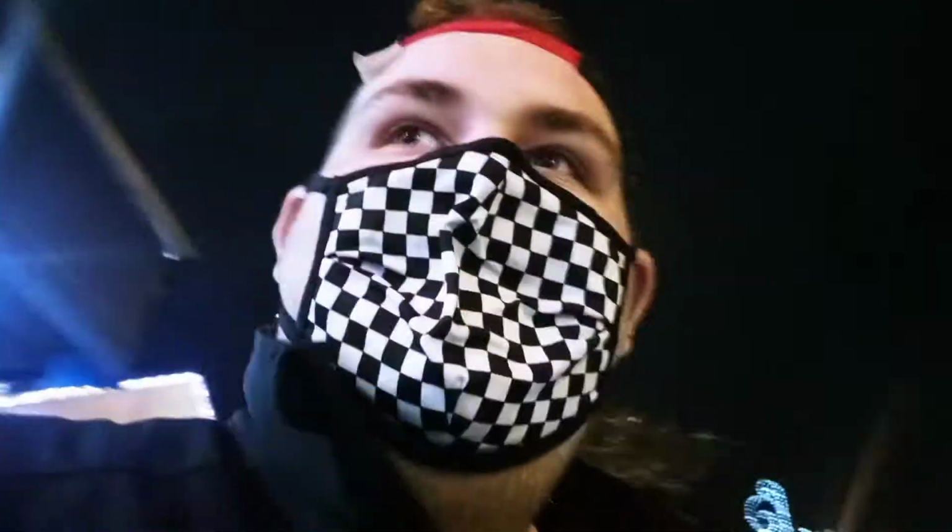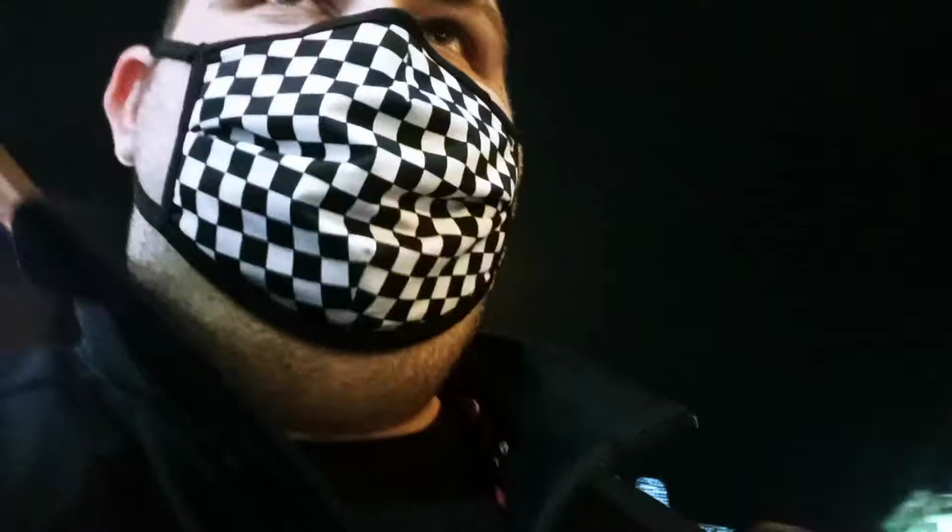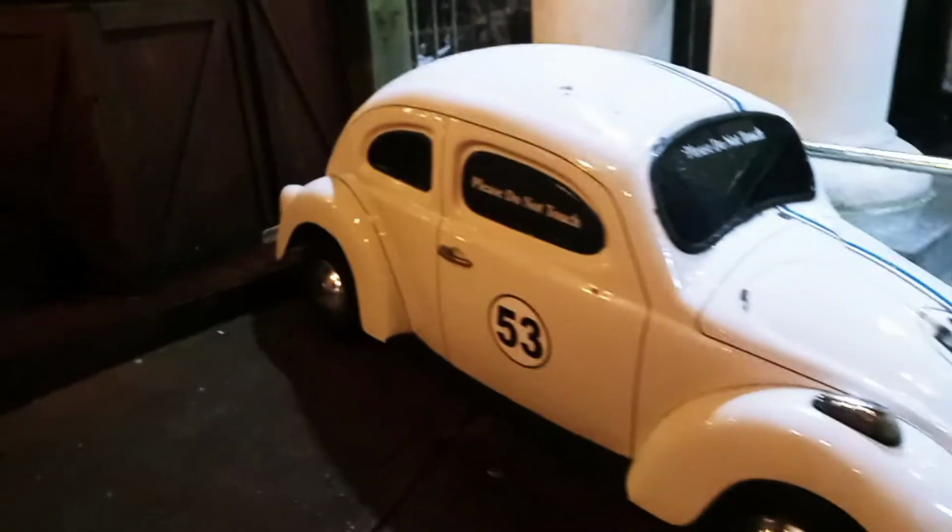Another little thing that I forgot to show, and I keep forgetting about it because it's just so small and you can barely see it. But when you walk out of the Cars Museum, you have this little version of Kirby that was used on Disney on Ice. So that's a plus.